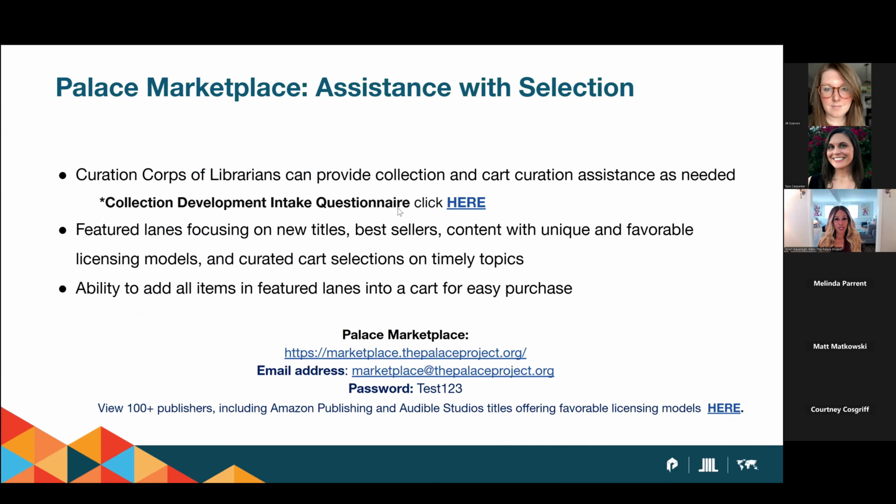I know there's quite a bit of information, but we have help, right? The Curation Corps of Librarians can provide cart curation assistance as needed.